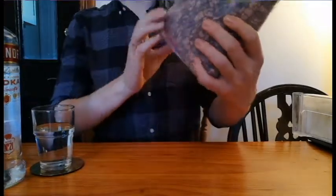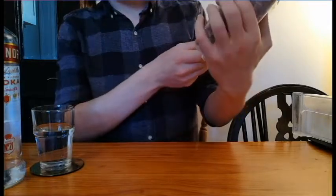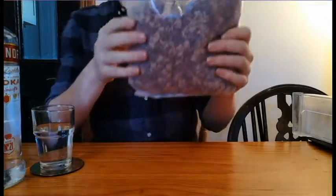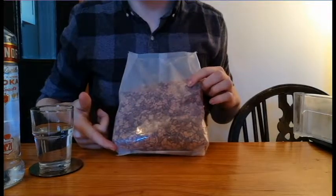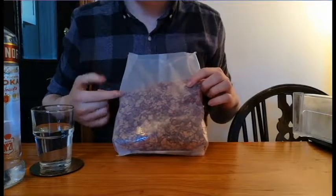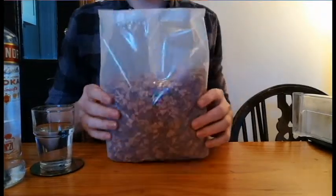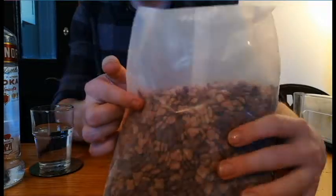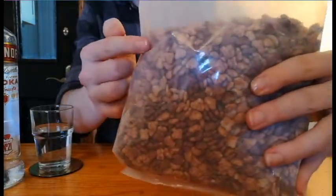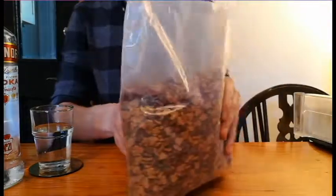Just looking at the distribution throughout the whole thing first, I can see no evidence at all of redistribution of smaller particles towards the bottom and larger particles towards the top, which is a real issue with some cereals, especially muesli. But here, all of the individual parts are roughly the same size and they're consistent all the way through, so you're not going to be getting any crummy balls towards the end of the pack.